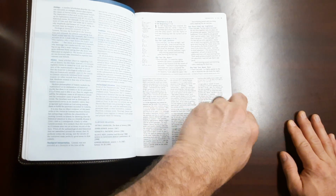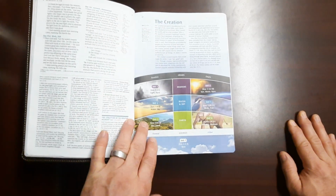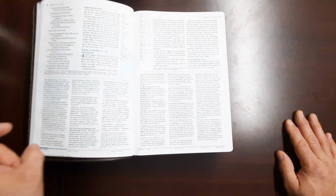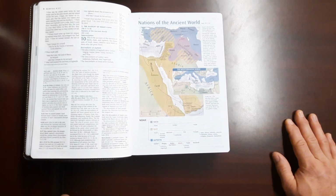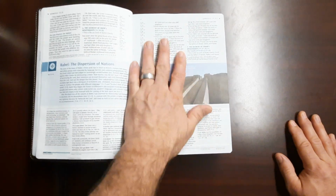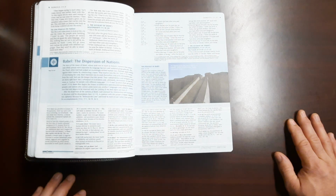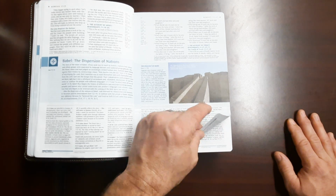Okay, now I want to go ahead and just flip through here. I'll show you, here's the creation, and it has a very good illustration on creation and what was made, when, which days were everything made. And then let's see if we can find another one. Here's a map. See these very good colored maps in here for the time of Noah, the nations of the ancient world. We even have the Babel, the dispersion of the nations, the ziggurats of Babel, and then it has an illustration here. The ziggurats of the Tower of Babel was probably similar in construction, though considerably larger.